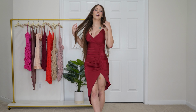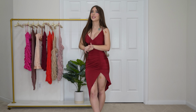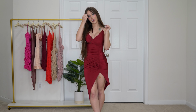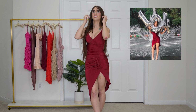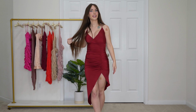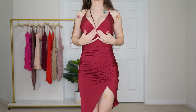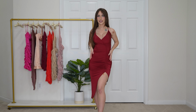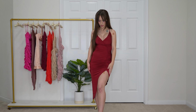I think it's beautiful. I actually wore this dress for a photo shoot whenever I hit 10K on Instagram, like a long time ago. I'll try to find the photo. I think it was 10K. I think so, yeah. So I really, really love this dress and I think it's beautiful. I love the top, the spaghetti straps, the low cut, and I just think it fits really nicely. It hugs the curves really nicely. The slit isn't too short, but it does accentuate the leg nicely.